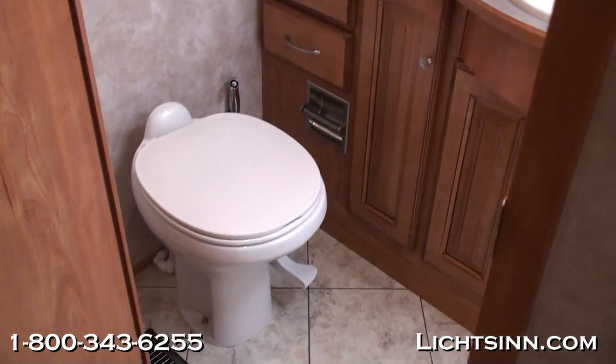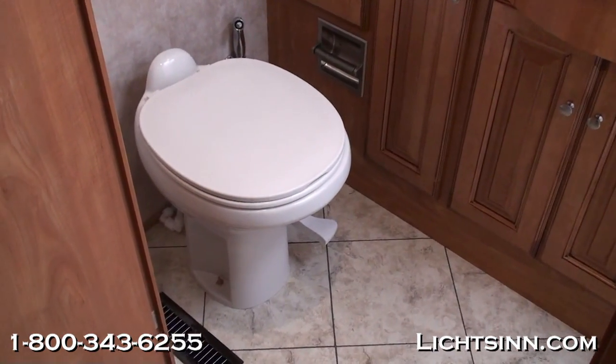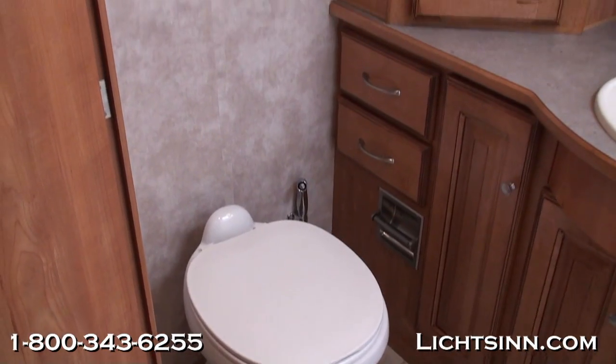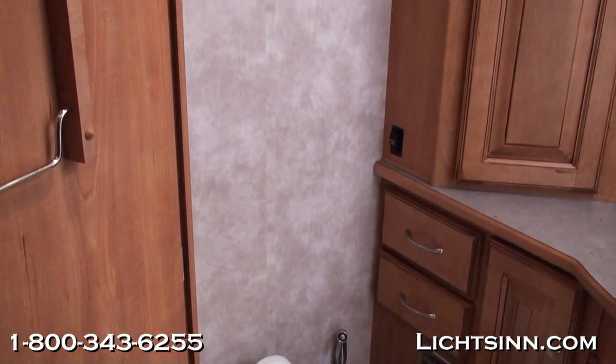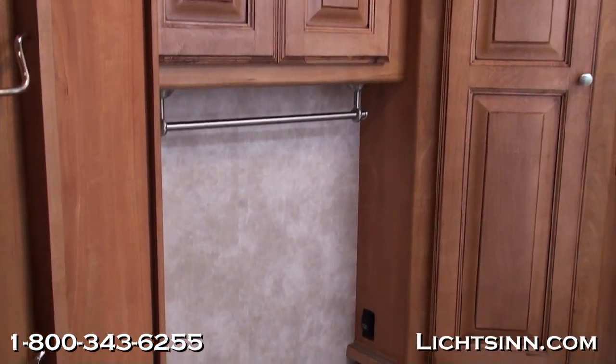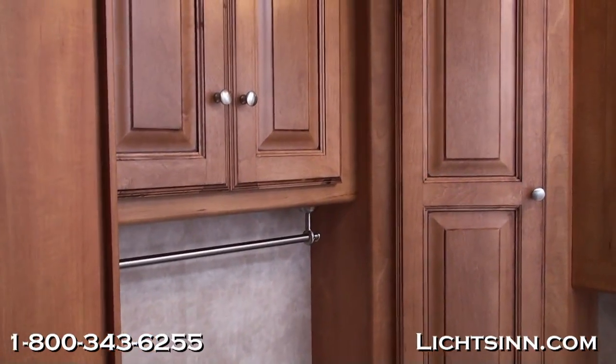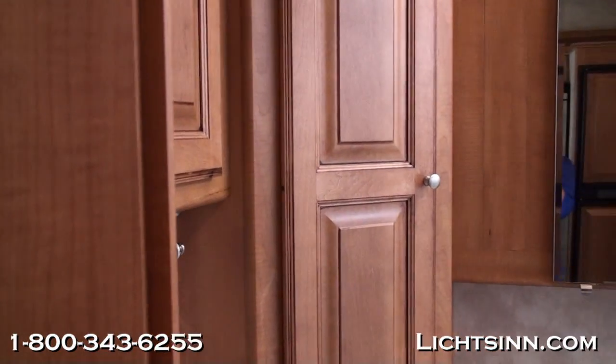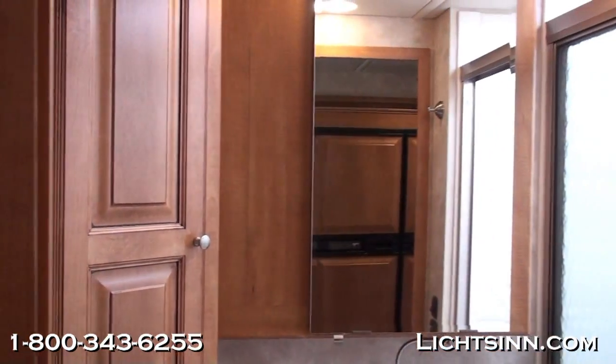Taking a look inside the bathroom, this is a large bath in one area which features a residential height-style toilet with a pull-out sink sprayer. Lots of storage underneath the sink, storage up top. We've also added redundant additional water pump switches within the bathrooms, so that if you do actually forget to turn the water pump on, you can actually turn it on without leaving the facility.